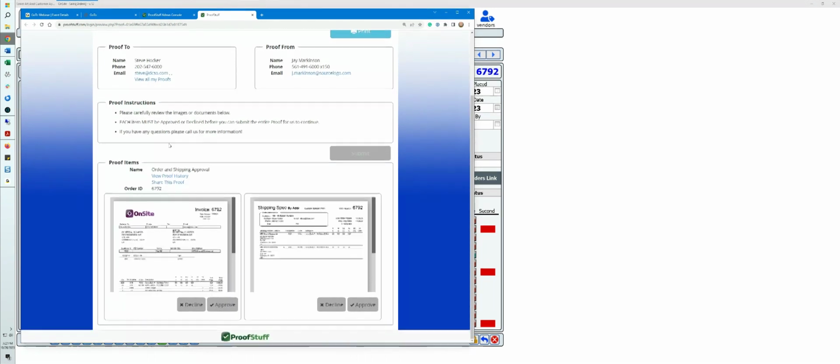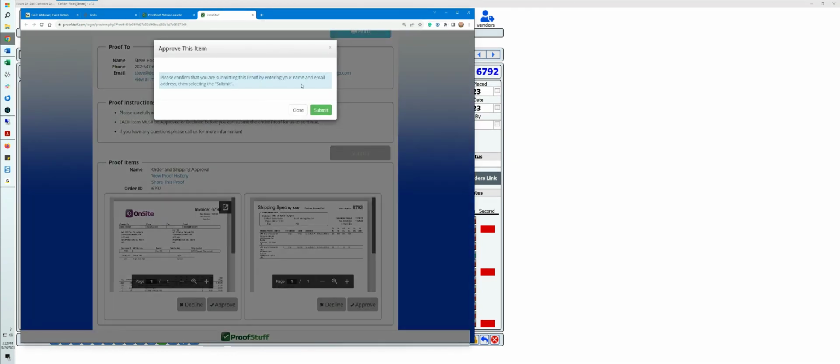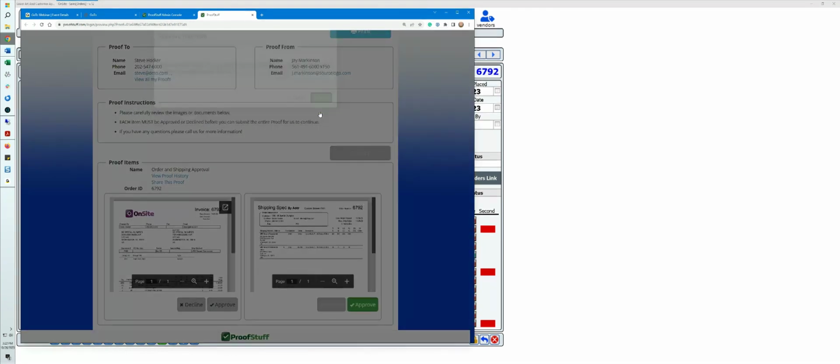And we can see down here, Steve can see each of these items. He can zoom in on them. He can download them because they're PDF documents. So he can click to download if he wants to save them. And let's say Steve reviews this and says, okay, remember, I'm Steve. So I say, okay, the shipping looks good. Yes, that's where I want everything to ship to. So I just say, submit that.